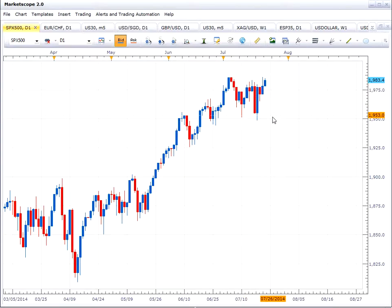I think only below that level would make me think that we are in some sort of meaningful corrective phase. So that's a nice downside pivot. On the upside, 1989 and 2006 remains the key resistance zone. I would need to see the top end of that zone clearly overcome to signal we are going to that much sought after blow off that everyone seems to be looking for. But for me, it just confirms some sort of trend resuming in earnest. So 2006 on the upside is the big level.